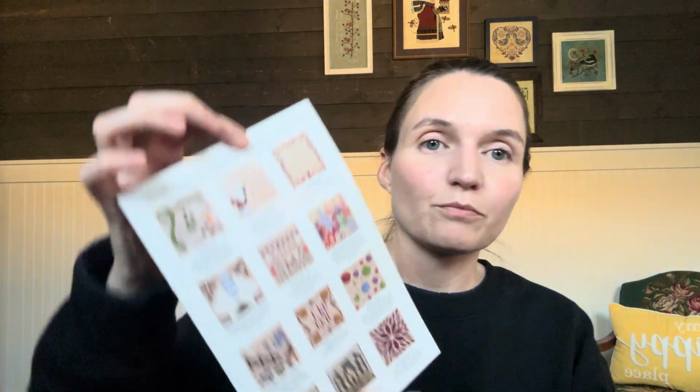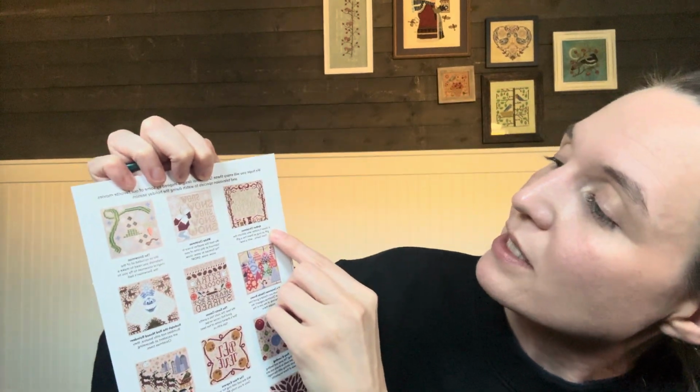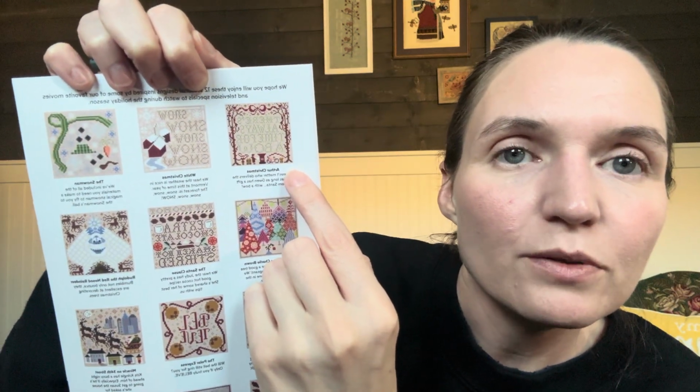So in this book, you get a number of different patterns, and I can't do a flip through because each page is like the actual pattern, but I can show you a little bit more up close as to what these look like. So it looks like there's 12 different patterns. Super, super cute. So here we have Arthur Christmas, and it says, there's always time for a bow. That one is tiny and cute.